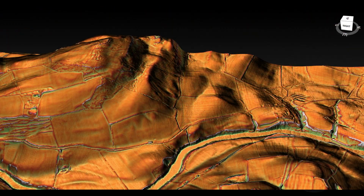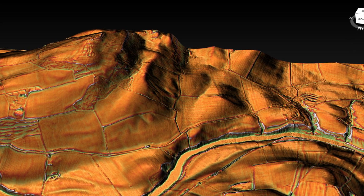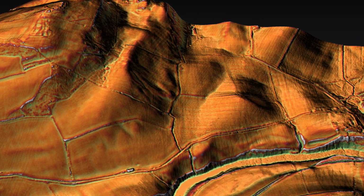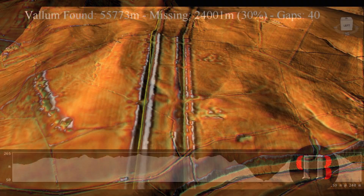Finally, there is a suggestion that Stonegate can be found in the south of this section up to the river as shown on OS maps. LiDAR can categorically show that this is just not correct, and there are no signs of the road over the hills or river.